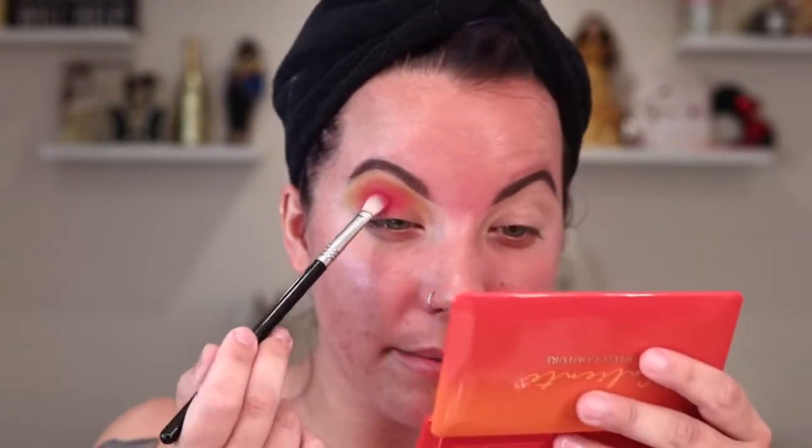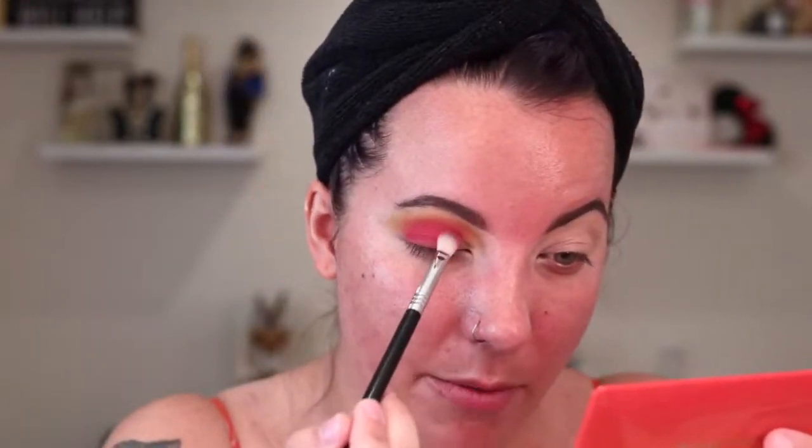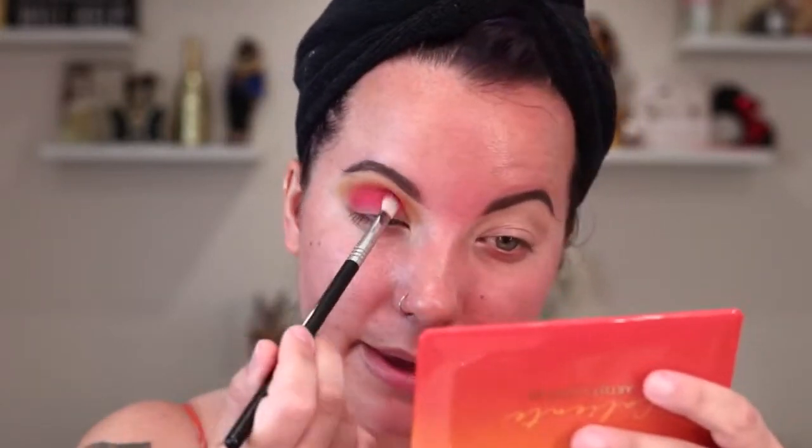Did that palette launch in 2020? I'm pretty sure that it did. If it did, best palette of 2020. This shade is pigmented. Holy shit. That is full pigment. It's way more vibrant in person than it is showing up on camera, I think.